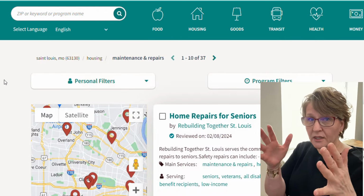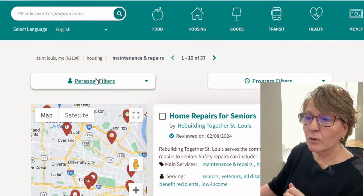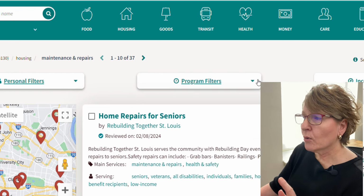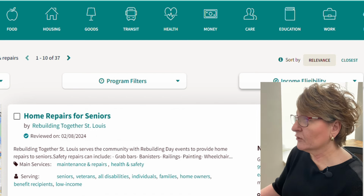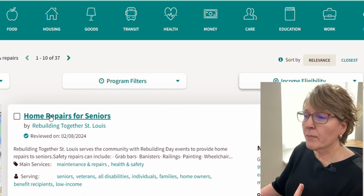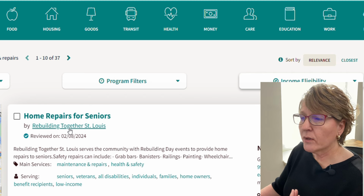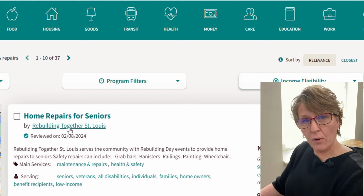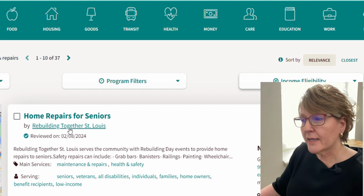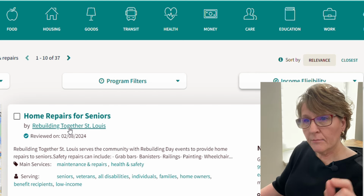You can even tailor it down even more. Personal filters, and then the program filter, and then income eligibility is the other tab. I'm not going to apply any filter here. I'm just going to scroll down. Home repairs for seniors by Rebuilding Together St. Louis. Now, Rebuilding Together is a national nonprofit with chapters in many states. I'm not sure that they're all 50 yet, but they're getting there.